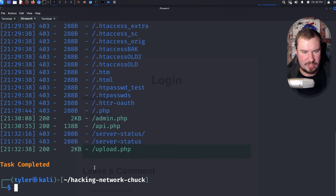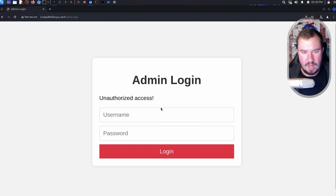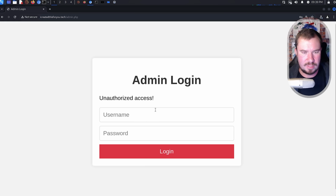Was there anything else interesting on here? We have an admin.php, an api.php, and an upload.php. So that's also interesting. Let's grab the admin.php. What is on this page? Unauthorized access. All right, well, let's do root and the root password from what we found, and that doesn't work. Admin. Oh, welcome admin. Oh, admin. That's the password. We authenticated.